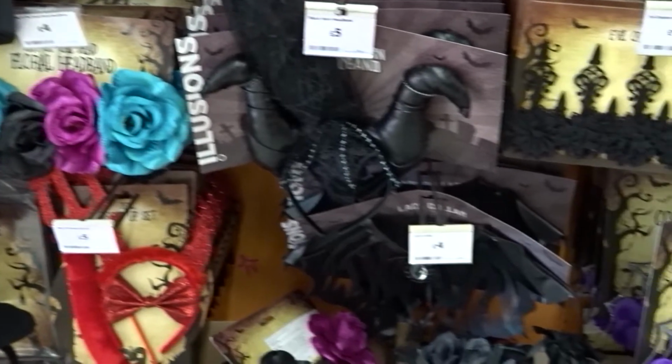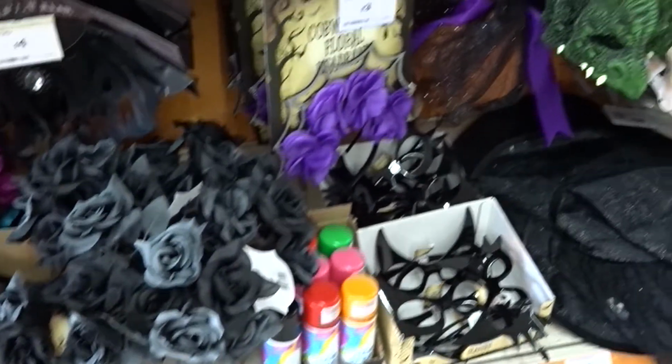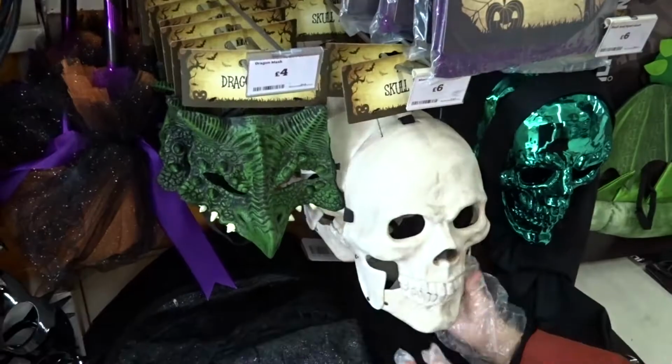That looks like a Maleficent. Set of horns. Nice dark roses. Open your mouth, then this will open up. There! Wow, what have you found?